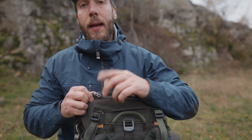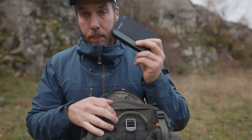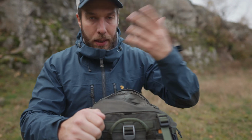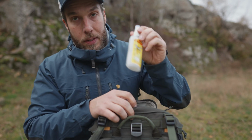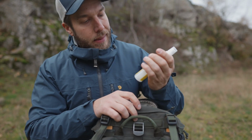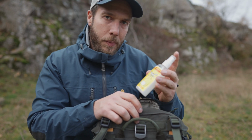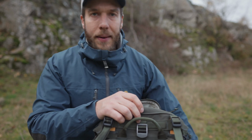In the top lid, and again, I don't usually keep him there. This is a battery pack. It goes probably in the waterproof bag, but now I just keep it here so I don't forget things like last time. Bug spray. This is a mixture of all kinds of stuff that I made myself. I'm not sure if it works better, but mentally I think it does.